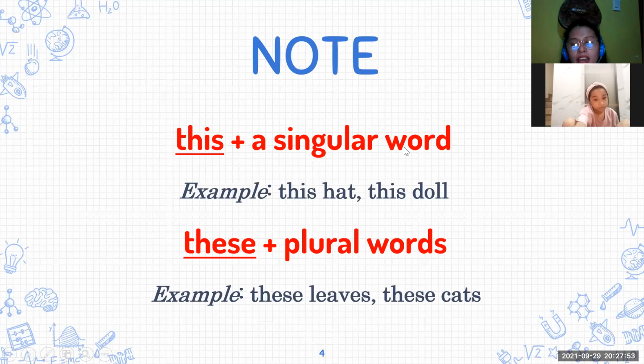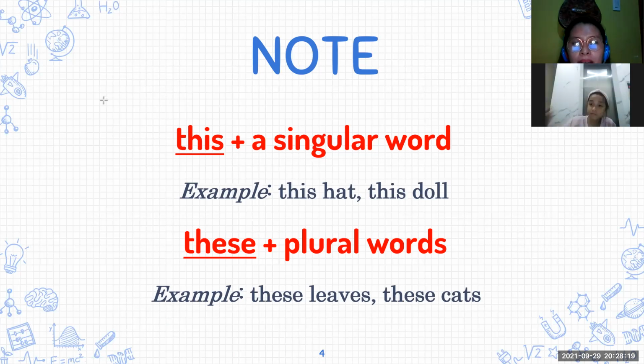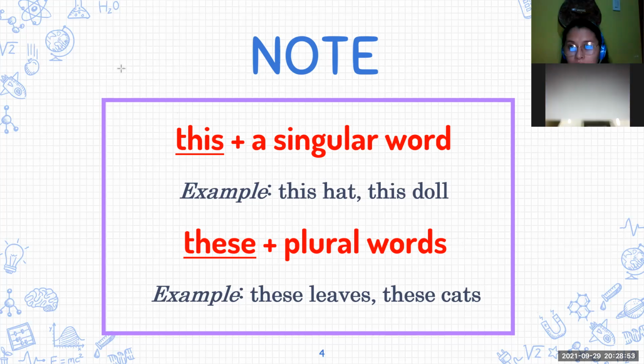So let's try to answer this. Here are some notes. Do you have some paper and pencil there? Can you write this in your paper? Note. I want you to copy this one. Copy, write. Okay, this one is important points to write.